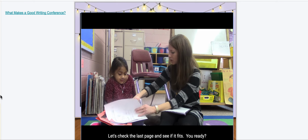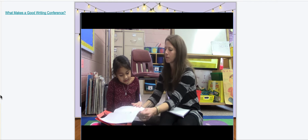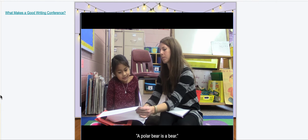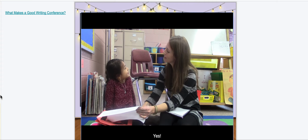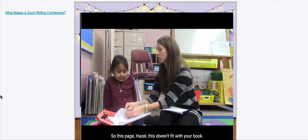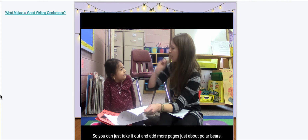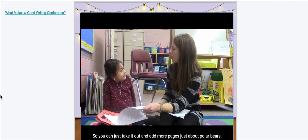Let's check the last page and see if it fits. You ready? A polar bear is a bear. Does that fit with polar bears? Yes. Yes, so you can keep it. So this page, Hazel, this doesn't fit with your book, does it? So you can just take it out and add more pages just about polar bears.